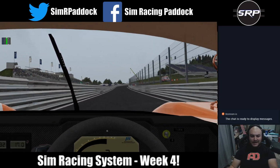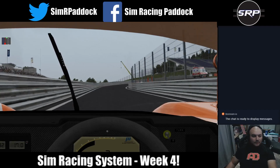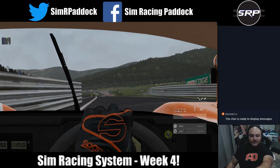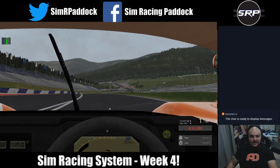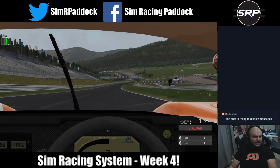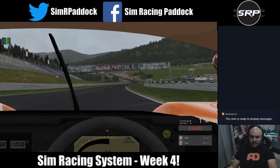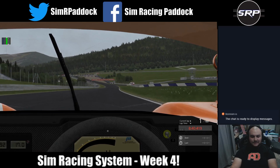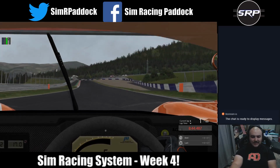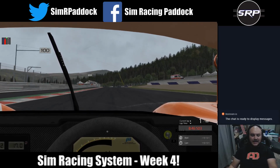So right now I'm going to be practicing like qualifying trim. Let me just adjust some of my telemetry. There we go. Have pedal display up in the top left so you can see what I'm doing. But okay, so I haven't tested out with this setup yet. I was just given it, and we'll see how it goes.